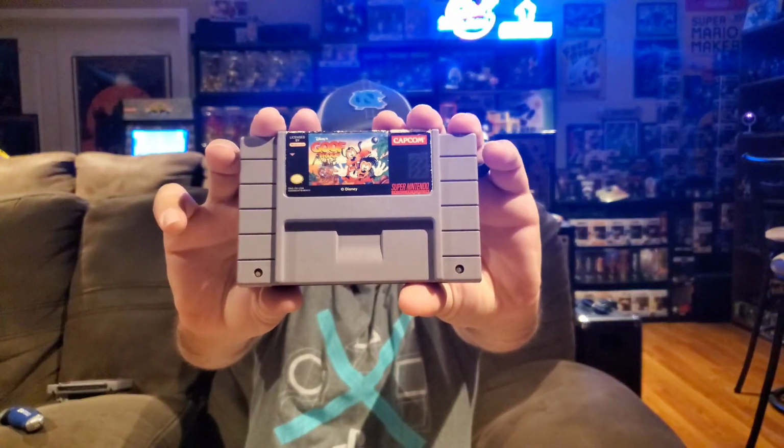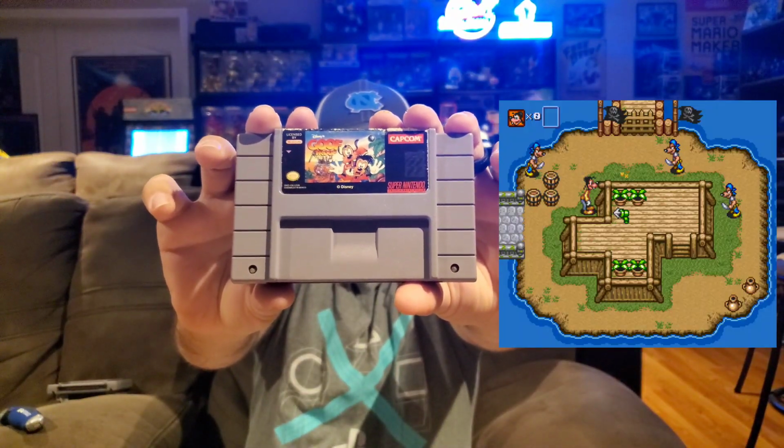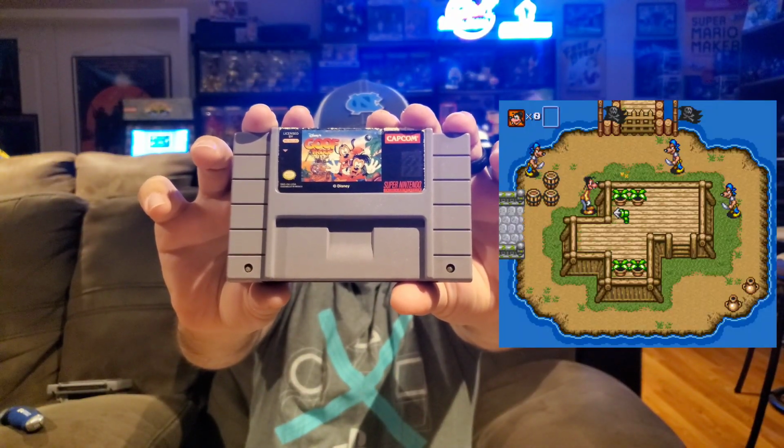Alright, so next up feels like we've got another Super Nintendo game. Alright, so we have Goof Troop on Super Nintendo. Goof Troop is basically one of those really cool Disney games from the 16-bit generation of systems. If I remember correctly, this plays a lot like a puzzle game. I could be completely wrong with that. Let me know down in the comments if I am.